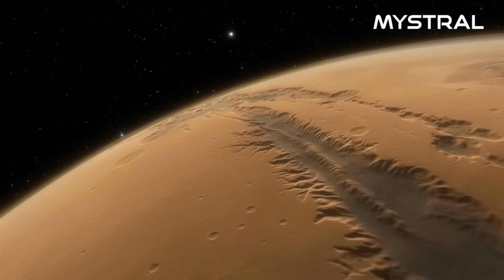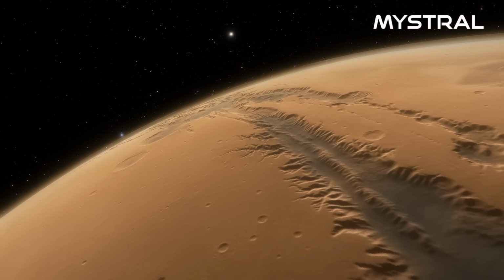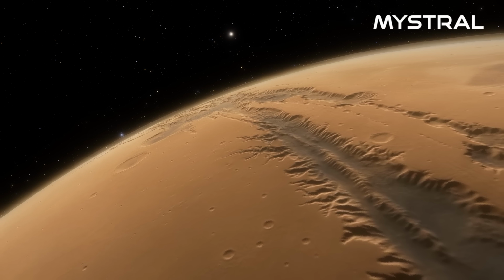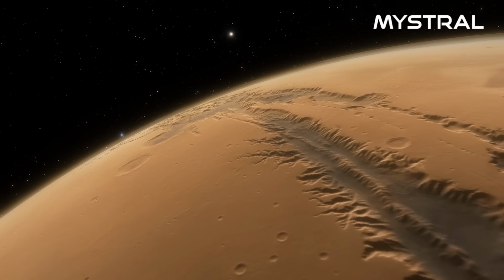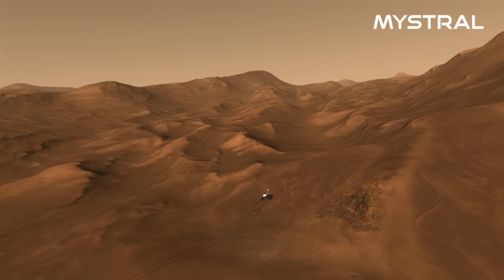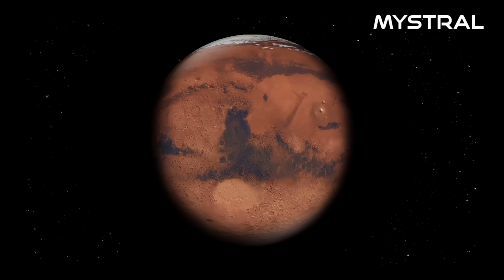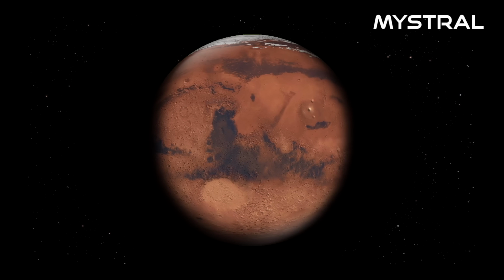Another possibility is meteorite impacts. Large impacts release enormous amounts of energy. They vaporize rock and ice, creating temporary thick atmospheres that could trap heat for thousands or even millions of years after the impact. Early Mars was heavily bombarded by meteorites, so this could explain episodic warm periods.